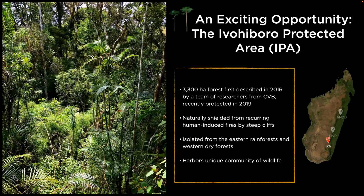So this sparked lots of curiosity in the scientific community, and several expeditions went out to determine what exactly lived in this small fragment that had been protected from the recurring human-induced fires by very steep cliffs. It quickly became clear that there was an unusual community of wildlife in this small 3,300 hectare forest, and I was part of some of the first scientific expeditions to the site in 2019.